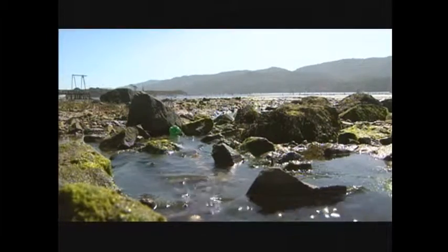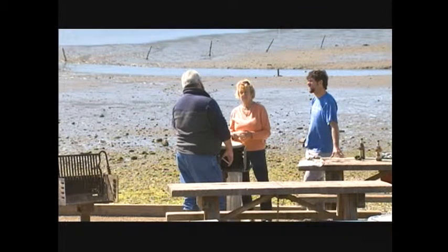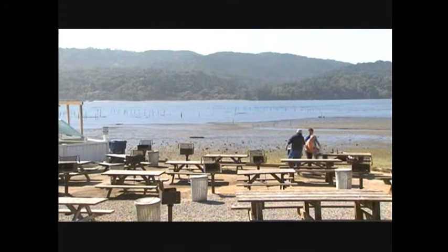But Native Americans were enjoying oysters here long before that. The Miwok used to eat them, the coastal Miwok, at least 1,500 years that we know of, right on the spot. Where today they'd have their pick of picnic tables and barbecues.